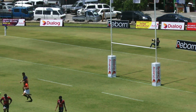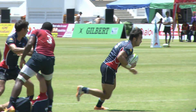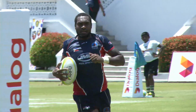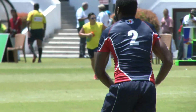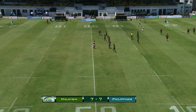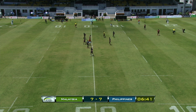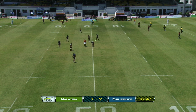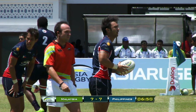A nice try, Grant. They kept on attacking, built up pace, and finally found a hole. There you go. Just had the ball for that extra second for Buheni to run around and score the try under the post. He's a hard-working forward, is Buheni. He's a big ball winner for the Philippines squad. He's been in all 3 tournaments. It's been impressive. This Philippines squad can play very attractive sevens when they want. They are very confident with the ball.